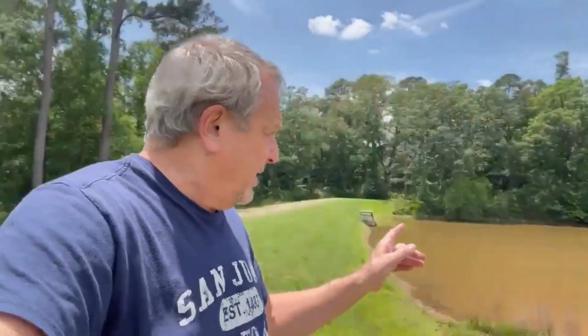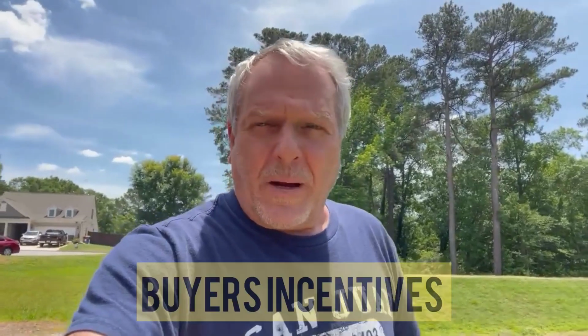This is a really nice walking trail that goes around the lake, all the way back around and then back in. And then I'll walk over here just a little bit, show you a clubhouse as we talk. Currently in Atlanta, in this area, $7,500 to $15,000 for closing costs is super typical. I can always ask for more, and a lot of times I can get it. This market's pretty good for getting incentives for my buyers.